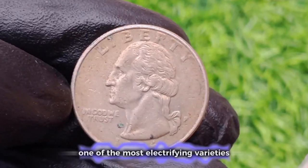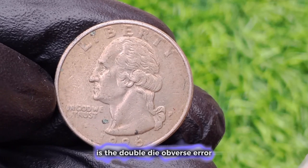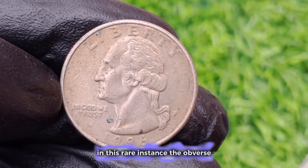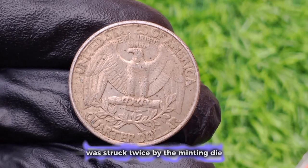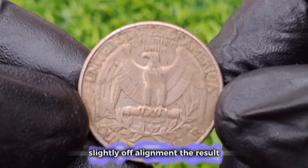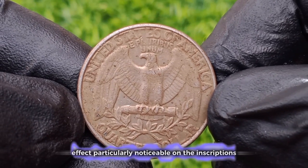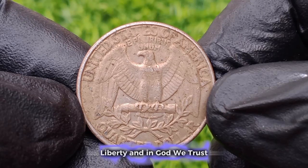One of the most electrifying varieties of the 1996 Washington quarter is the double-die obverse error. In this rare instance, the obverse, or head side, of the coin was struck twice by the minting die, slightly off alignment. The result? A dramatic doubling effect, particularly noticeable on the inscriptions Liberty and In God We Trust.